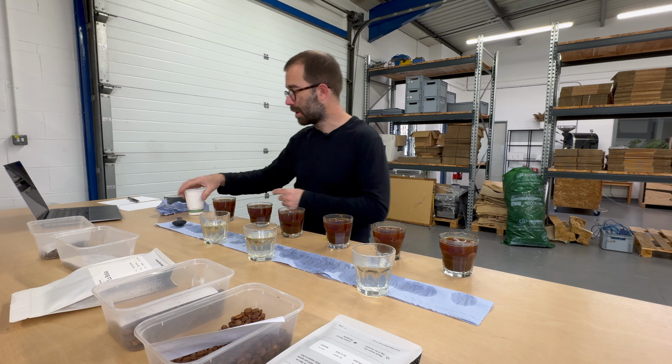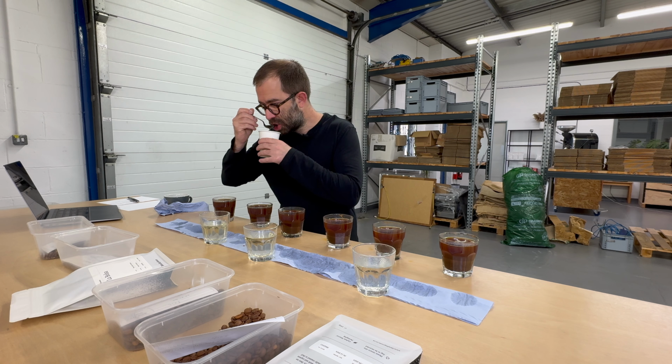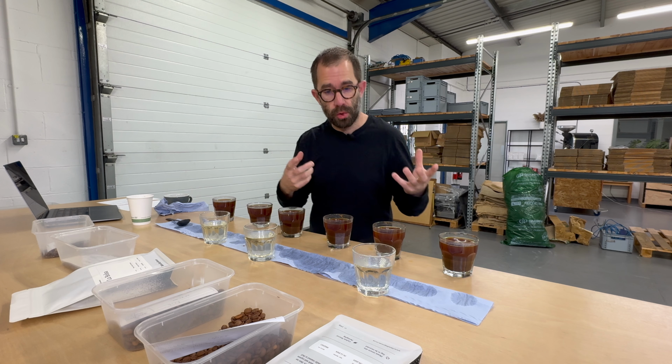This is very crisp on the cupping table. Which do I prefer? Probably the end one, 25527. It's got more fruit characteristics, a little bit more acidity.